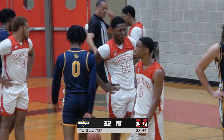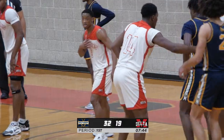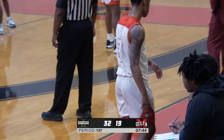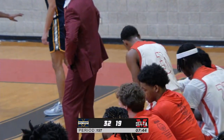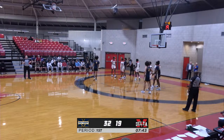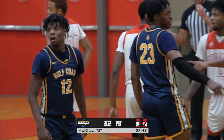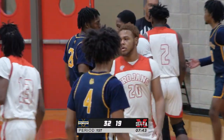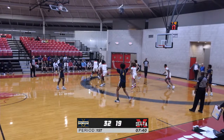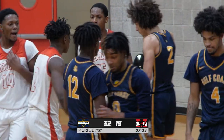Foul going to be called on number 14 for the Trojans. Javardrick Jackson going to commit that foul. Didn't see who checked in, but Jennings going to go to the bench for the Trojans. Foul going to be called on Foster on that inbounds, on the far side of the court from us. Inbounded. Mississippi Gulf Coast drive to the basket, and man, that was a very, very aggressive foul.